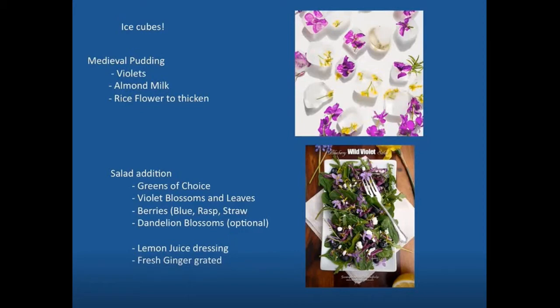You can also add them into a salad. So they wouldn't be the entire salad, because they could have laxative effects that wouldn't be particularly beneficial in some cases. Other cases, it might be just what the doctor orders. So you can kind of choose the concentration of violets to use, but add a nice color, a nice texture, a nice flavor. Use a variety of greens of your choice.